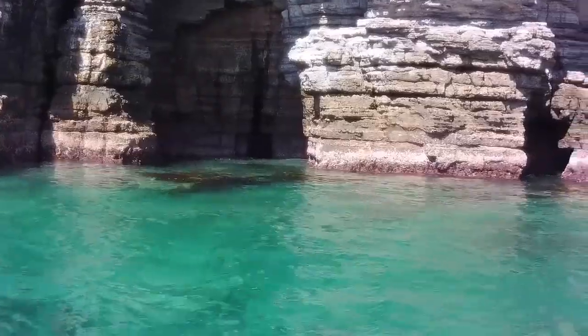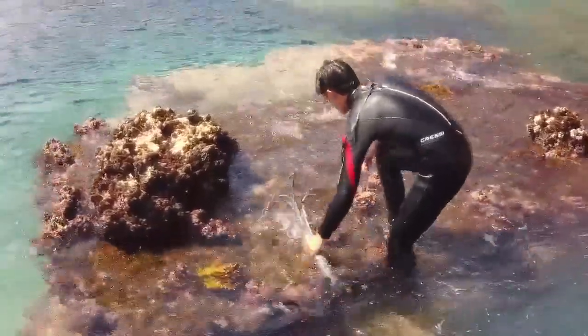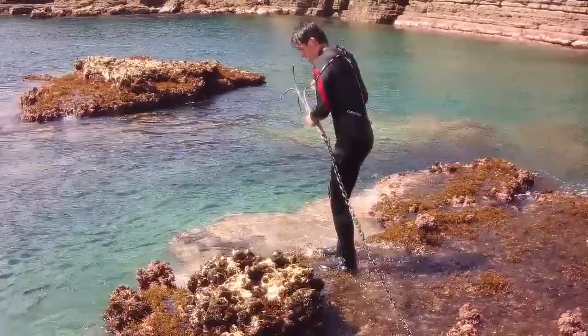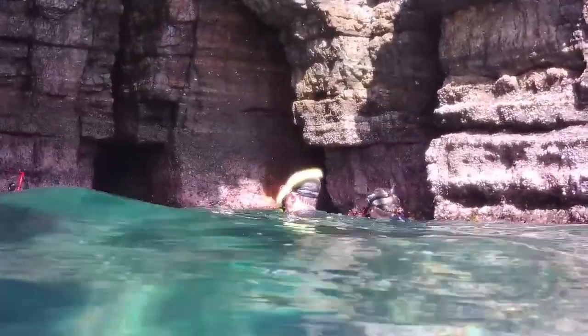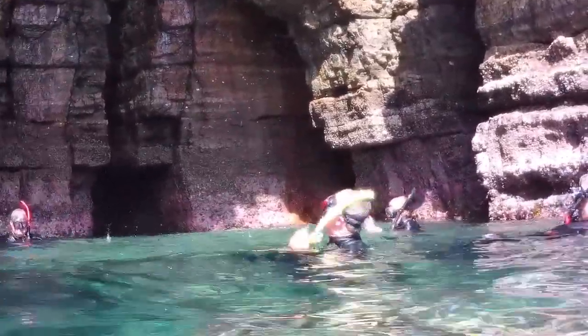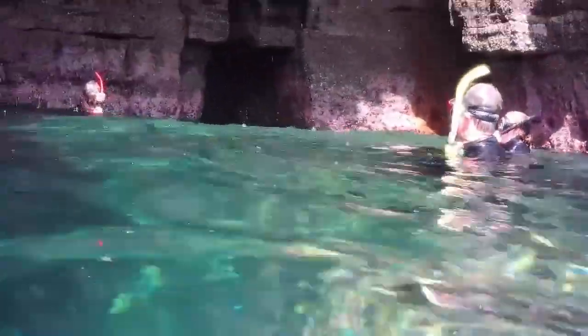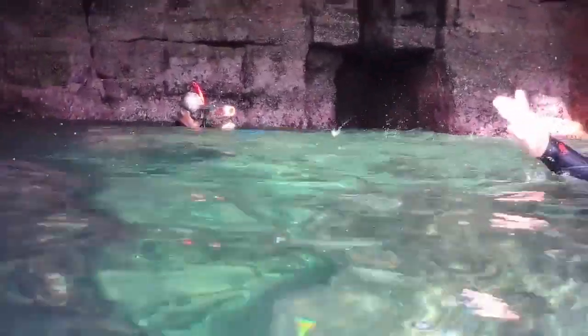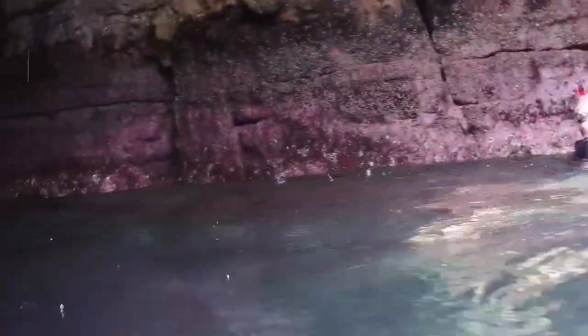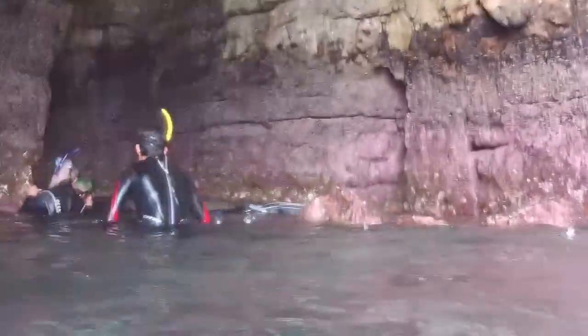So, one of the boys jumped out and he kindly threw the anchor over a rock for us. And we all got in and we had another amount of time snorkeling. There's Steve with his camera. As you come around the corner, you can see that swim through.